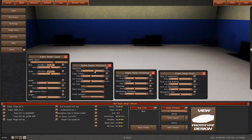Revolutions. That puts up power, right? So 260 horsepower. If I go right, this is going to be really expensive. Let's reduce that slightly. Let's get it to about 250. Maximum torque. We got 353. I think that's good. What if I match it up? 383. So that's quite a good engine.